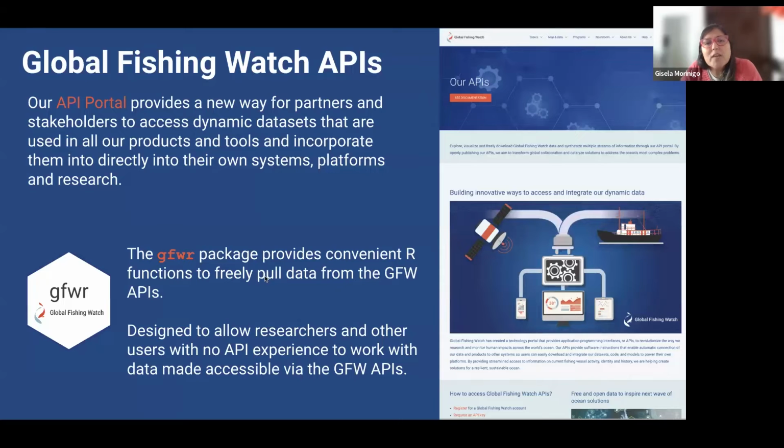Starting with the APIs, they are the foundation of our products. They serve as the cornerstone of our product ecosystem, powering essential platforms like the map and Marine Manager, among others that Matt just mentioned. Behind the scenes, all the data displayed in these products is accessible through the APIs. And as a way to respond to our user requests, we have chosen to make some of these APIs available in the API portal.